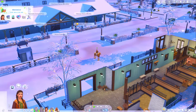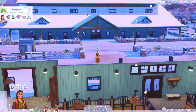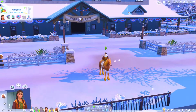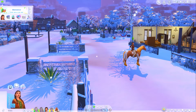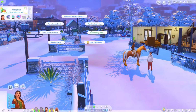So first things first, while we're both in a good mood, we'll give it 20 minutes and then we'll enter a competition. Let's get that out the way while we're both in a good mood, and then... Why does it say no eligible horses are present? What do you mean no eligible horses are present? I have an eligible horse right here. Oh no. Don't tell me it's not working again. We haven't done any competitions today.